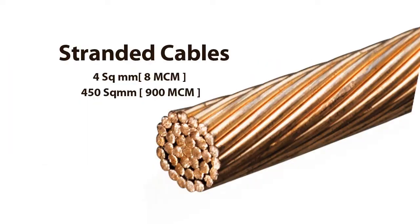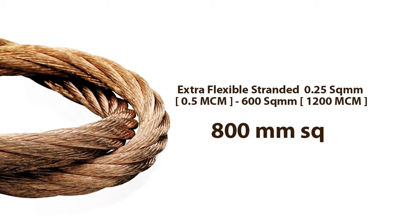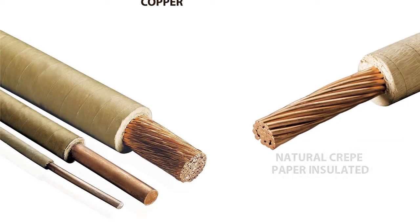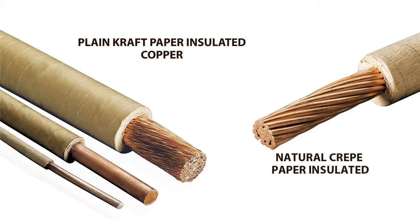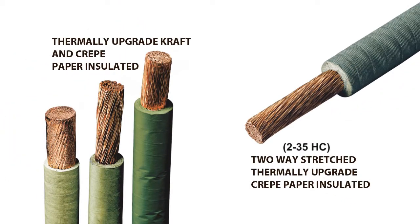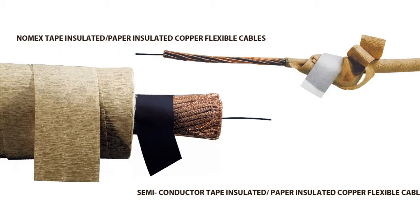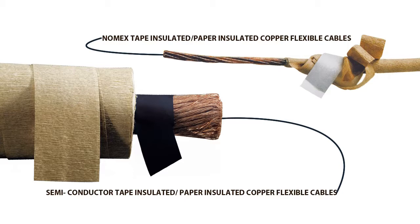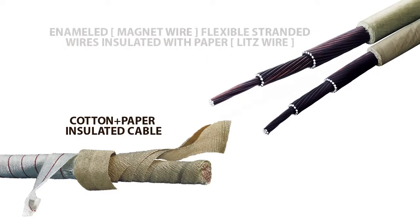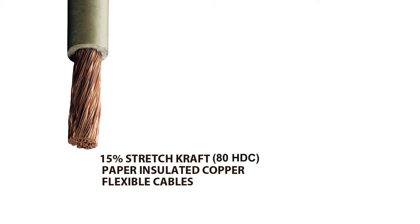Our other cable products include solid conductor, stranded conductor, stranded flexible conductor, stranded extra flexible conductor, plain kraft paper insulated copper, natural crepe paper insulated, thermally upgraded kraft and crepe paper insulated, two-way stretched thermally upgraded crepe paper insulated, semi-conductive tape insulated plus paper insulated copper flexible cable, Nomex tape insulated plus paper insulated copper flexible cables, cotton plus paper insulated cable, enameled magnet wire, flexible stranded wires insulated with paper, Litz wire, 15% stretch kraft paper insulated copper flexible cable.